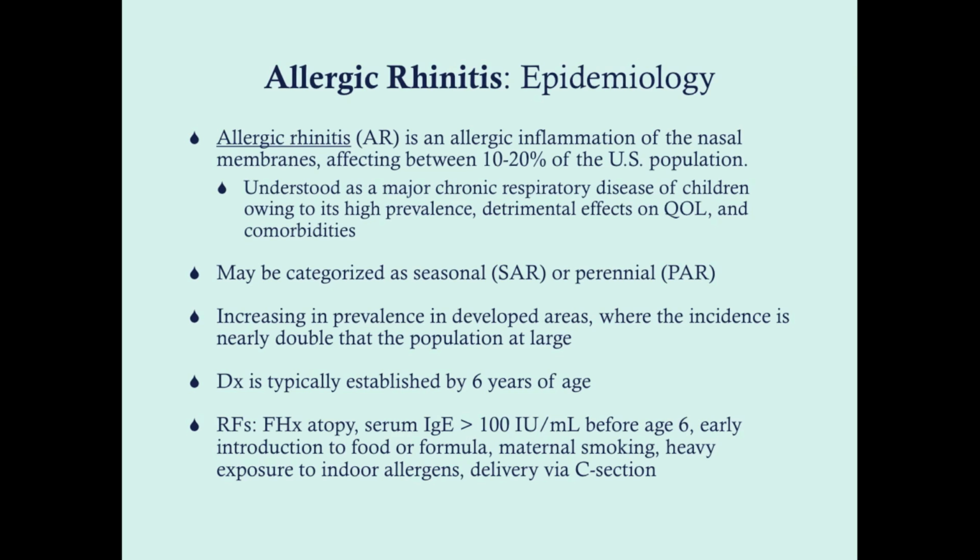Risk factors for allergic rhinitis include a family history of atopy, in other words, just allergy in general, and serum immunoglobulin E of more than 100 international units per milliliter before age 6. Yeah, right, like we're ever going to have that on our chart. That would be nice, but usually if you have measured a child's immunoglobulin E, then you've probably already established the diagnosis at that point. Another is early introduction to food or formula.